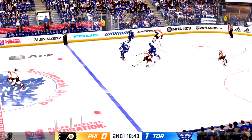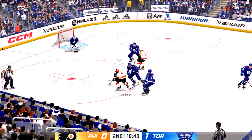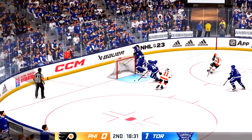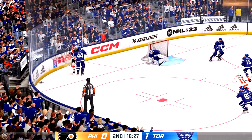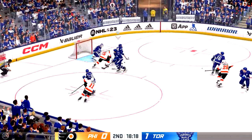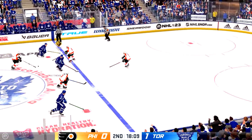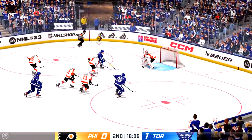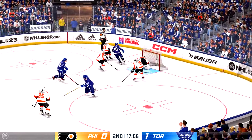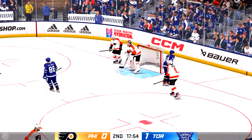Philadelphia's got the puck in the defensive end. Pass it up ahead. Cuts to the paint. Point blank. Stop by Samsonov. Bang bang play right in the low slot. The goalie's on top of it. He makes a really astute save here by reading the play well and turning it aside. Quick pass to Marner. Stopped by the goaltender. There's another stop. Goaltender covers up. We got a stoppage in play.